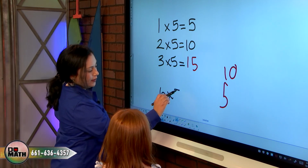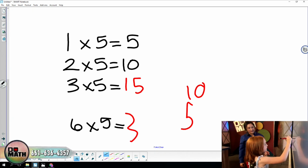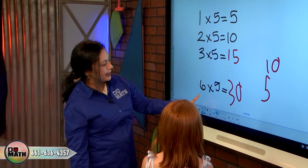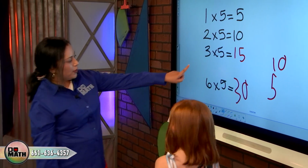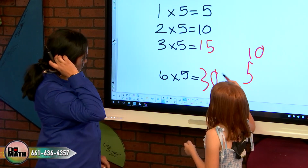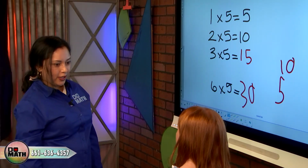Now I'm going to ask you this next question. How about 6 groups of 5? 30. Excellent. Now, before I move on, do you see any connections between 3 times 5 and 6 times 5? Do you see anything in those numbers? You add 3 more 5s to 15. So on this side, you added 3 more 5s. And what happened in the product side? It skip counted by 3 5s. There you go. Nicely done.